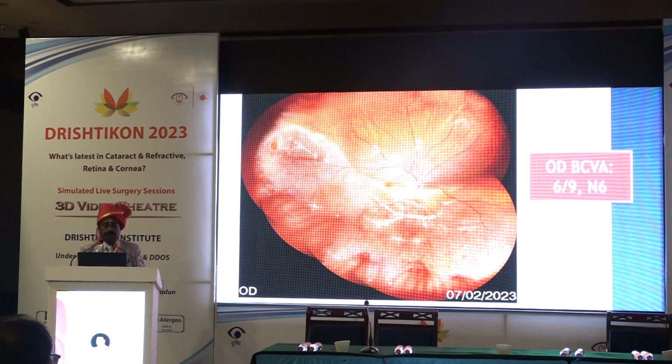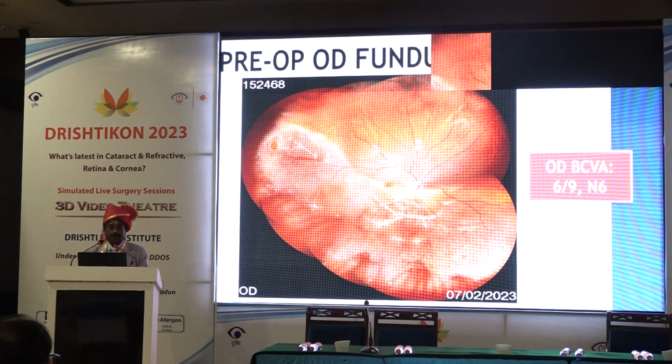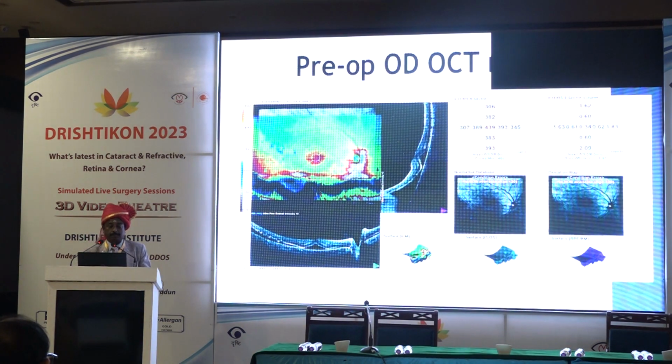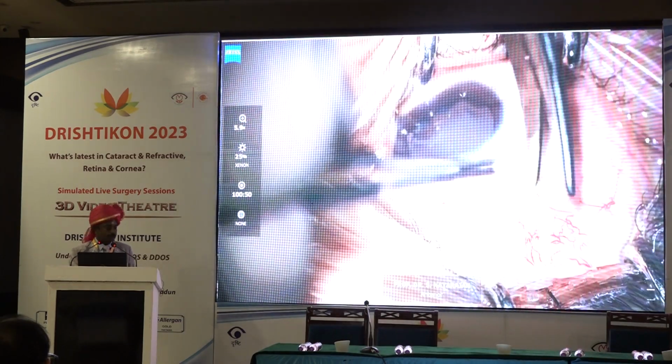You see a 6/9 N6 vision. The macula was involved and the fovea was not involved; with 6/9 N6, he saw that half of the vision was not there, and you can see the retinal break in the periphery here. This is the retinal break, which is the cause for the detachment. And then this is a pre-operative OCT macula, and this is again 2D that you are going to see.